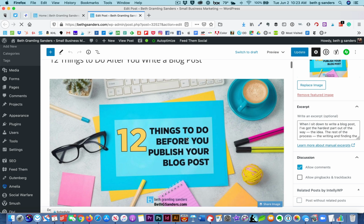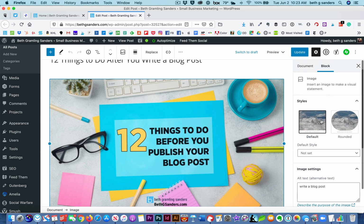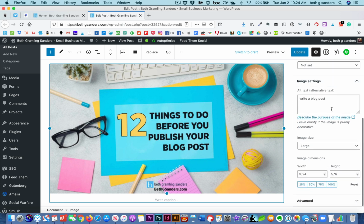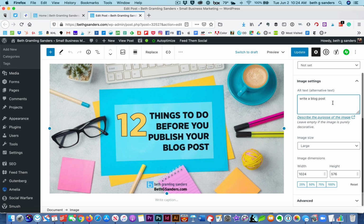Check your images. Now for your images, if I look over here, WordPress has some built-in styling, you can round it or you can set just default styling. So I haven't done that. The main thing is make sure you have your alt text filled in. It's important for search engines, and again, you can see this is my keyword, but it's also important for visually impaired folks who need to know what the image is about when they can't see the image.